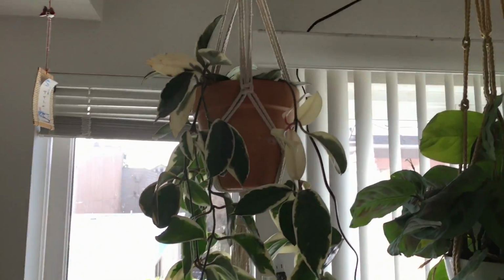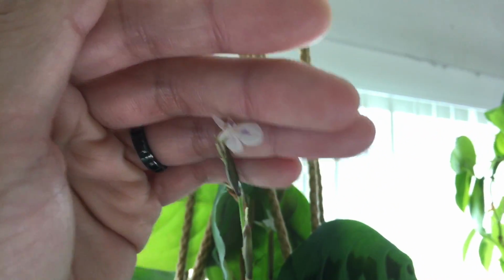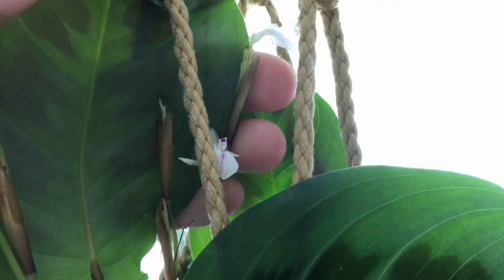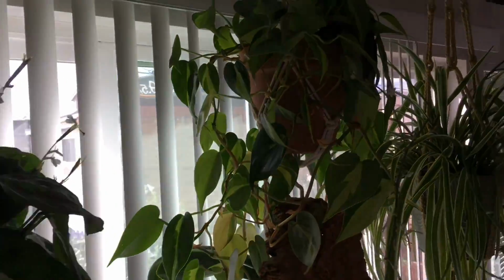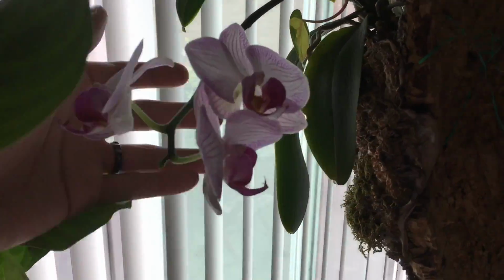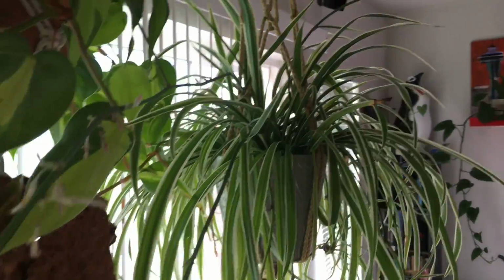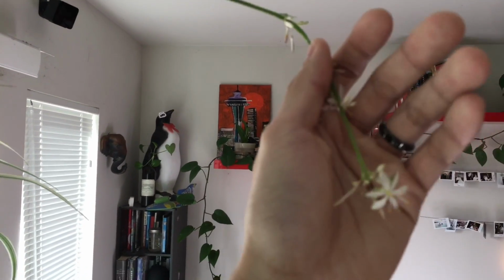There's not too much to talk for the indoor garden. Just lots of new growth like last week, and pear plants has been producing a lot of flowers. Like right here you can see some more flowers. And then right here, the phalaenopsis flowers are still around. They last pretty long, so that's good. And the spider plant, it's still sending out a lot more flower spikes. You can see right here, a lot more flowers.